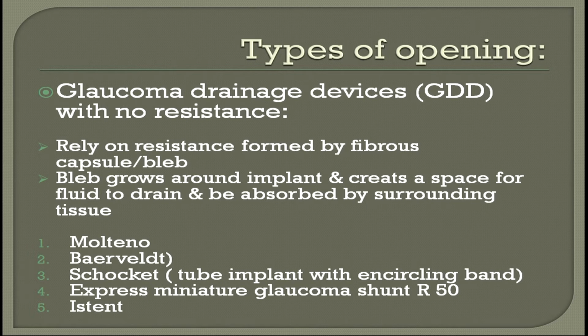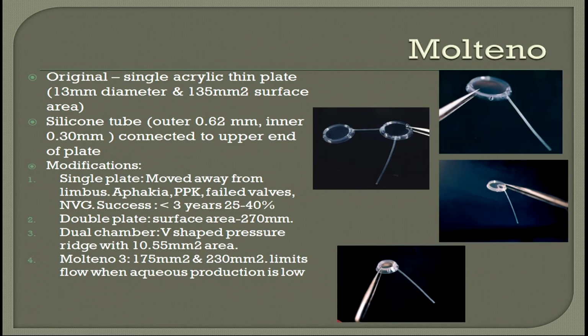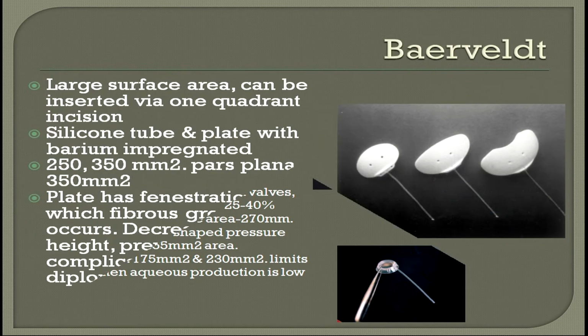Okay. The bleb grows around the implant and creates a space for fluid to drain. These are Molteno implants. The original Molteno implant was a single thin acrylic plate, but then various modifications came, like the double plate Molteno with a V-shaped ridge. This V-shaped ridge provides resistance, which was not in the previous Molteno devices, and the Molteno device with reservoir.